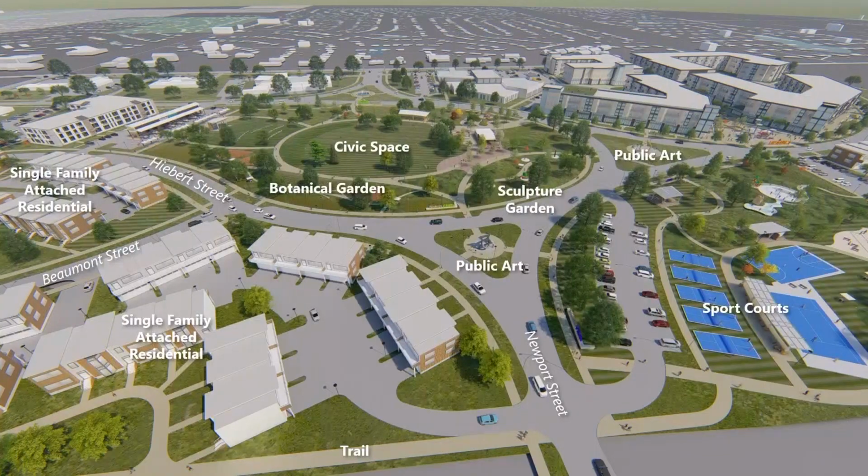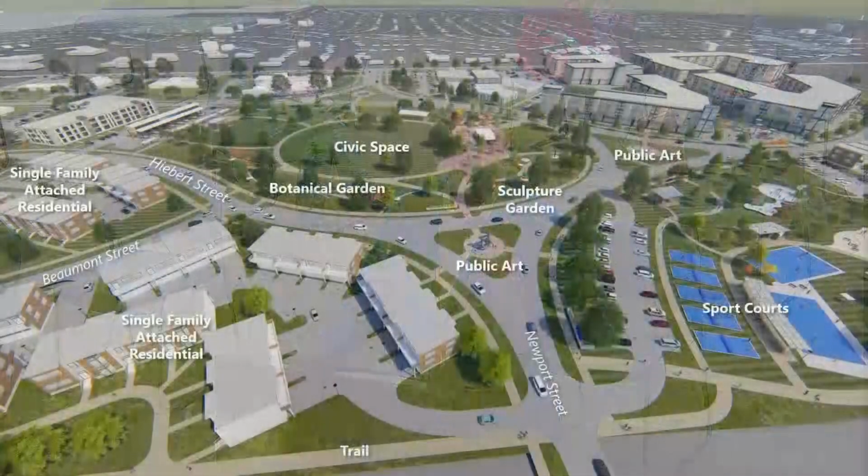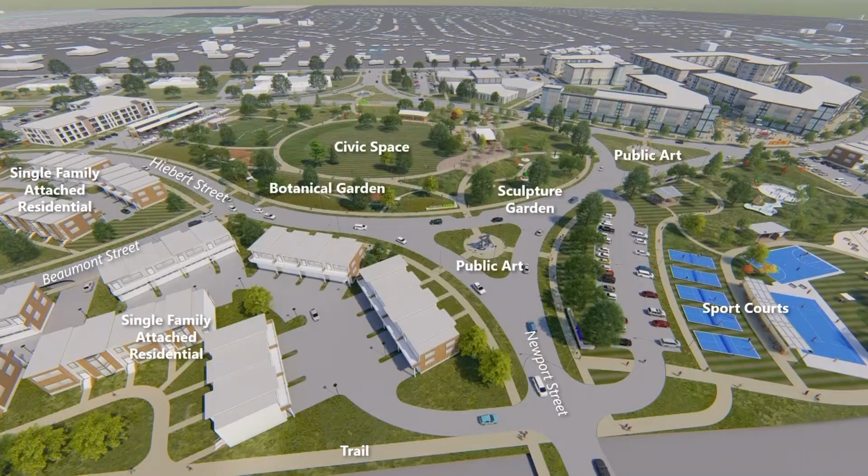But you see that active play, and then you can see the opportunity for some single family. And again, I don't want to overstate this, or I don't think I can overstate it, that this is a model. There are different ways that developers may want to approach that single family. But what we heard was maybe something more dense in this area. And then you can see how this all really focuses on that central green space.